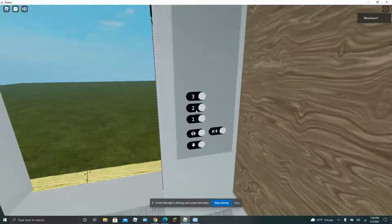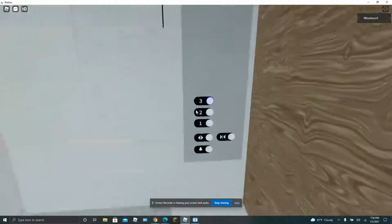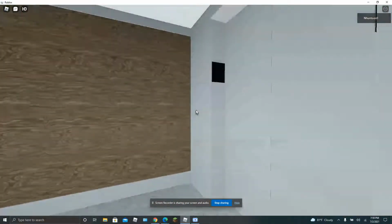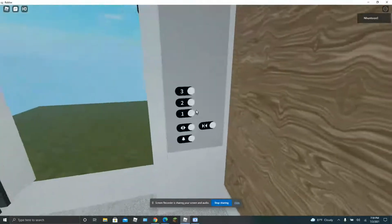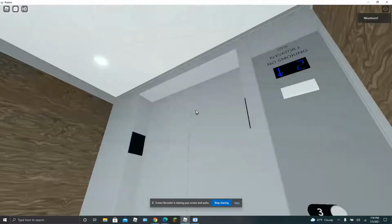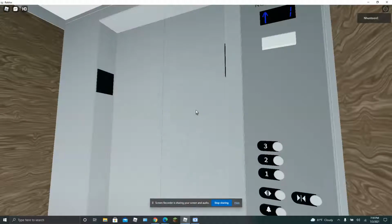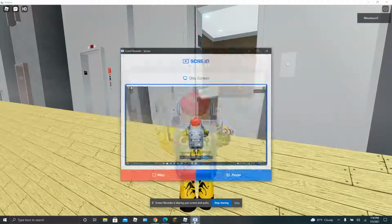Oh, it's an Otis Series 5. We're going up to 3. And it's got blue LED lights. You can see wood walls, a carpet floor. And we are at the 3rd. Now you're at the 1st. And you can see a 360 of it. Now we're going to move on.